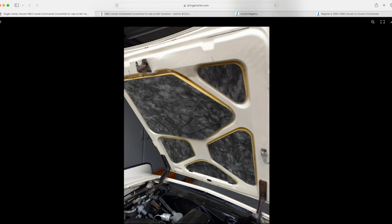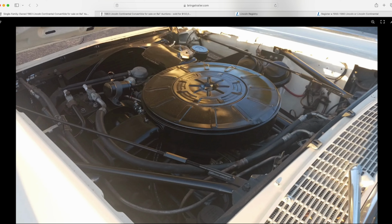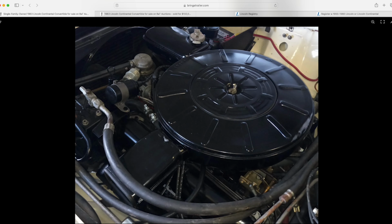Here you can see a lot of folks have found there's a couple places that sell this different insulation, and they'll replace this. A lot of times the original stuff has fallen or looks terrible. This looks good, and it's nice that they changed it. They've put in a little bit of money and time over the course of the years to keep this car up.